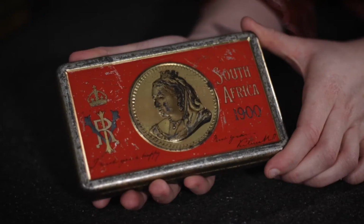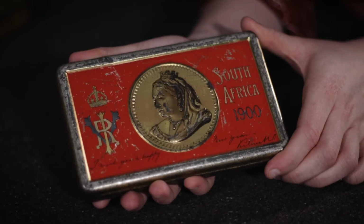Now, although these tins don't look like much, as we unpack the detail and story behind them, there's a bit more to them than first meets the eye. Does anybody recognise the royal on the front of this tin? This is Queen Victoria, and she commissioned this tin to be filled with chocolate and sent to troops serving abroad during the Boer War. It has rounded edges, so it would sit nicely inside a soldier's knapsack. Like I said, it has chocolate inside and a card which says, "I wish you a happy new year."